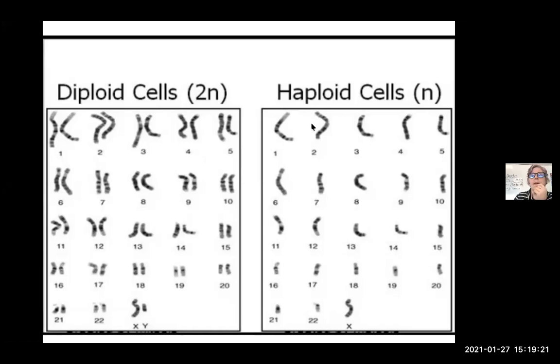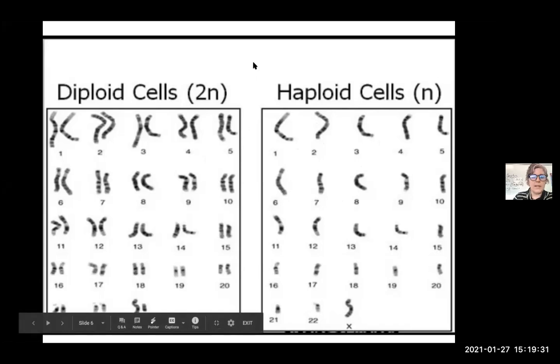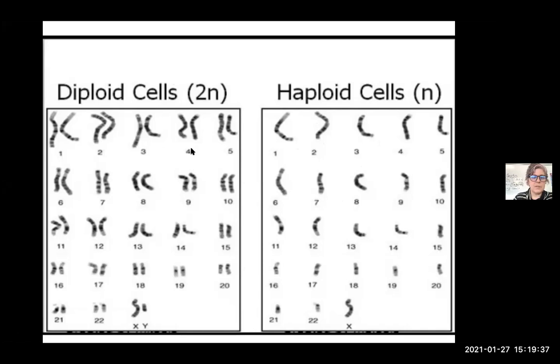On the right would be something you might see in a sperm or an egg. There's only one of each pair, so just half. By the way, does anybody know what the sex of this baby would be if this karyotype was of a baby? Just curious if anyone knows how to tell. I'm going to take a shot in the dark and say boy. It's a boy. Does anyone know why? It has an X and a Y.